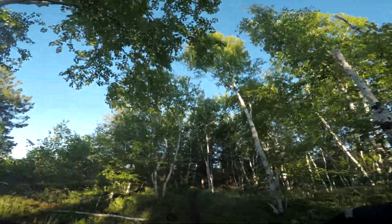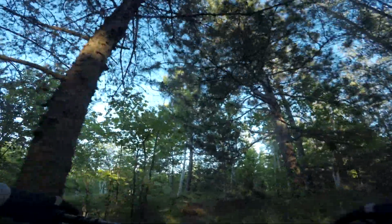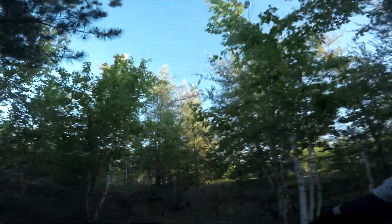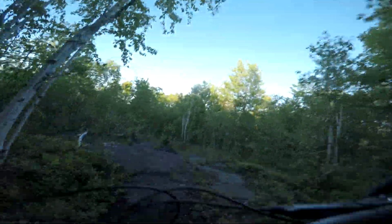So now this is, I guess this is technically part of Holy Grail. The trail used to go the other way and just merge with Portal, but now it's the return trail. It's got a super fun step down though that's coming up. You do have to pedal quite a bit just to get the right speed for it.